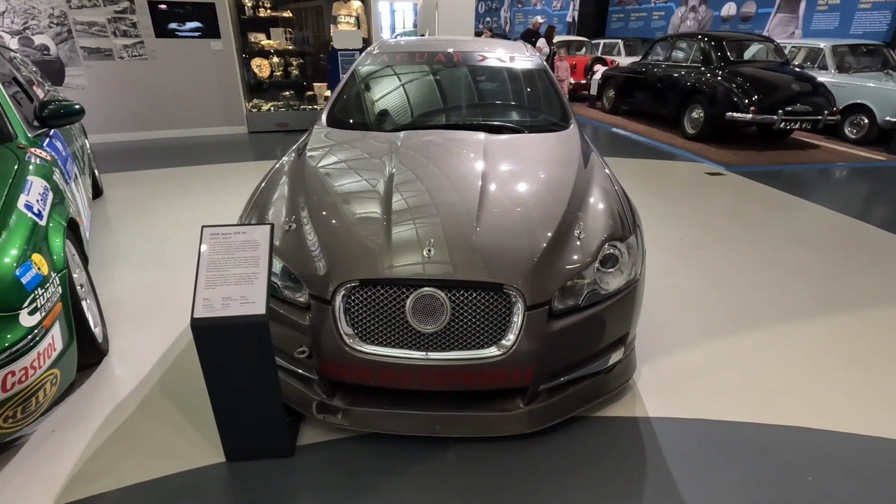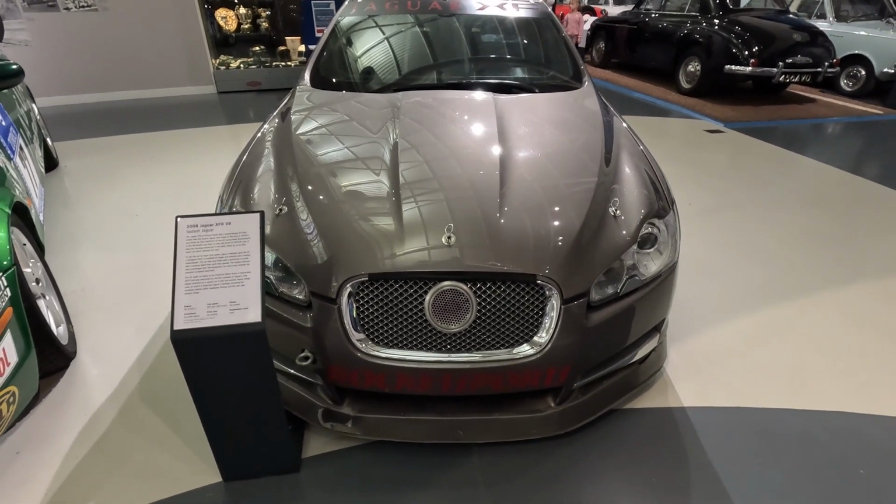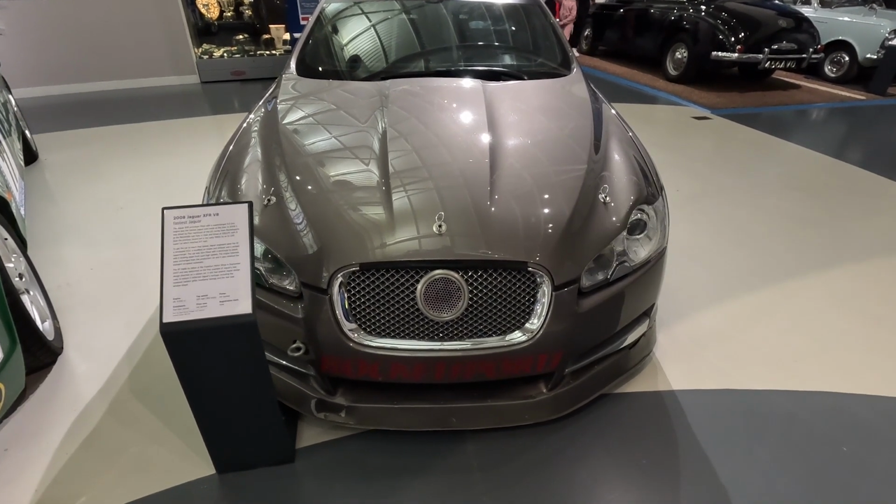So this is the 2008 Jaguar XFR V8, one of the fastest Jaguars, specifically built with a 5-litre supercharged V8, and it reached 225 miles an hour.